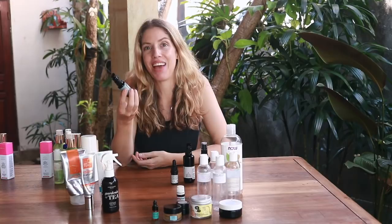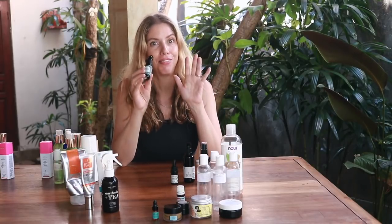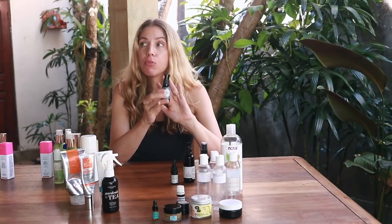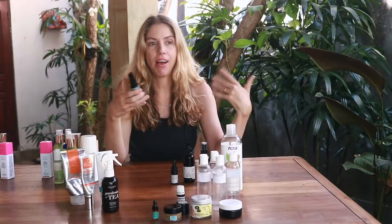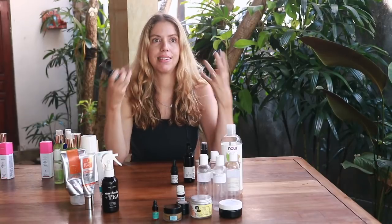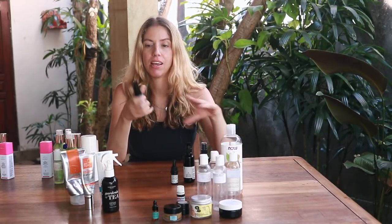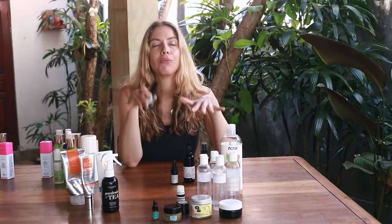And next up is from Anne Marie Skincare. This is the Herbal Facial Oil for Normal Combination Skin. I'm always talking about this facial oil. It's my favorite. Over the years, I've tried so many facial oils, and nothing has ever compared to this. This product soothes my skin. I have very reactive skin. If I eat too much ice cream, if I'm stressed out, even just sleeping with air conditioning, my skin reacts. It doesn't like it. I need things to be calm and good. And if ever my skin is in the reactive phase, this will just heal it. It will calm it down. It will nurture it. It will soothe it.